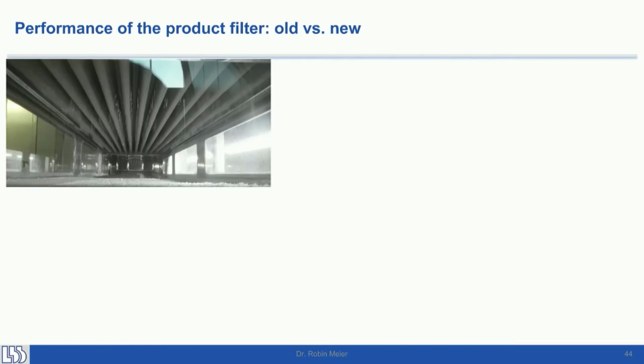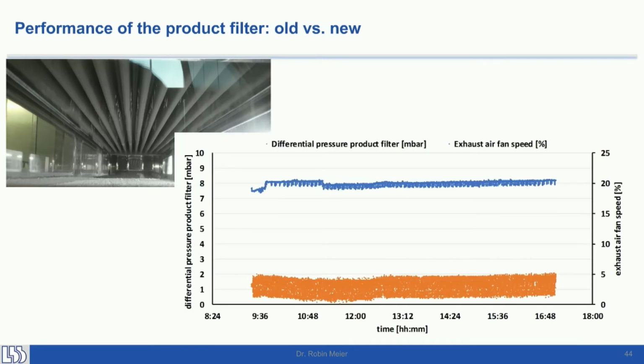You see here on the top left a picture of the filter in the production scale dryer, and now you see also results over 8 hours of experimental run for the differential pressure of the product filter. It's the orange curve, and also the exhaust air fan speed. The exhaust air fan is responsible to maintain a certain degree of underpressure within the drying chamber, which also means when you have an increase of the pressure drop over the product filters, you would also have an increase of the exhaust air fan speed.